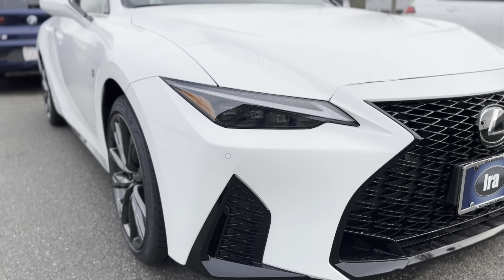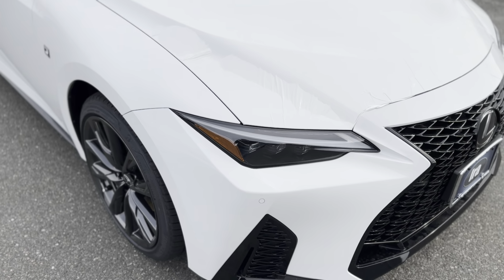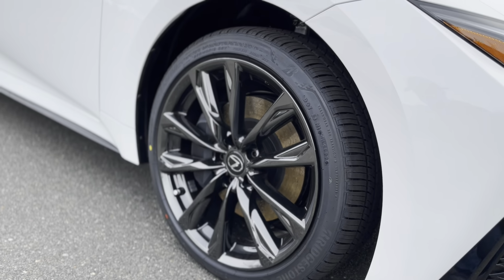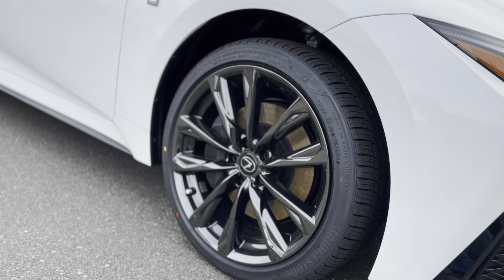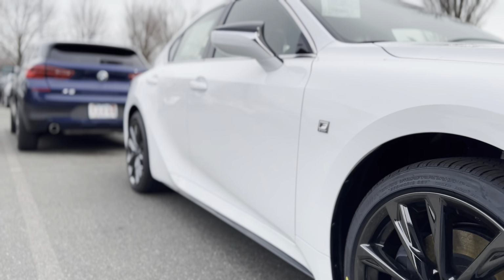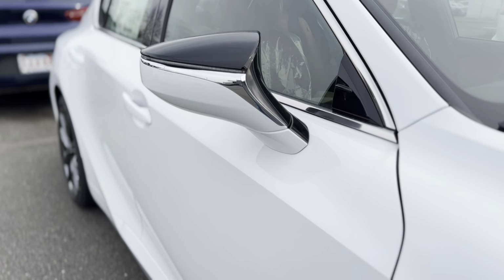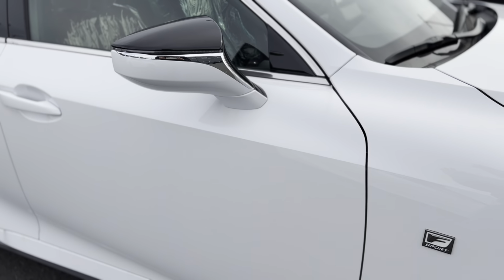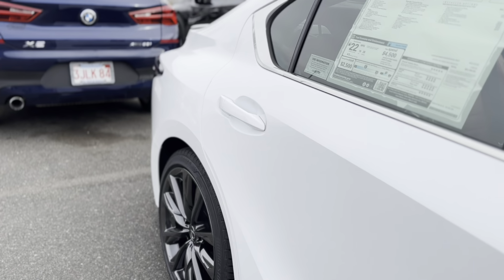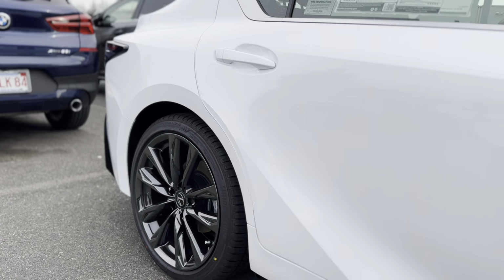The Lexus has a really aggressive front grille, which distinguishes it from the others. This car is really attractive. Every time I go to my local Lexus, I always stop by and take a look. It's a really nice car, even though it's a little bit little for me. But honestly, this car looks really great, and those wheels complement the white a lot.